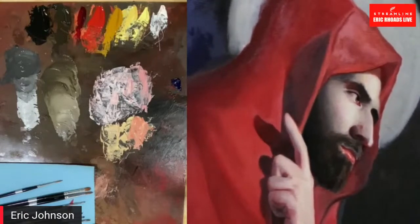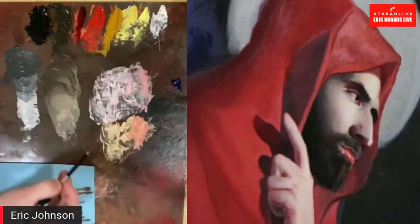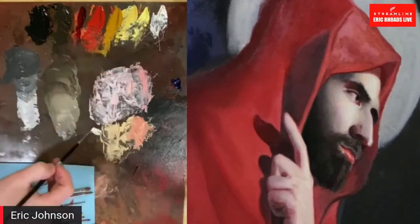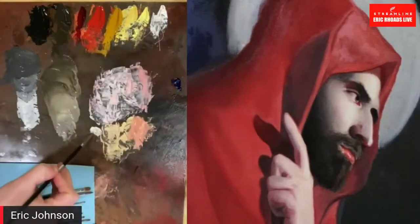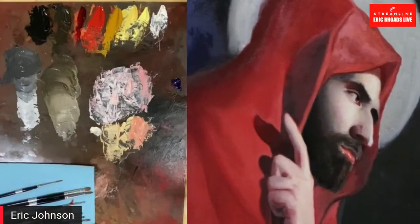What I'm going to do is come to my lightest and darkest values. So I'm going to start by working around the eye. Using just a smaller round brush, I'm going to make a mixture between my lead tin yellow and my genuine vermilion, and of course white being added to that. So I once again only have two colors plus white in that mixture.